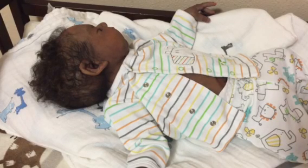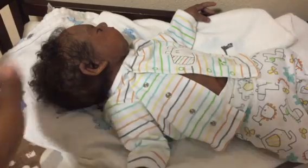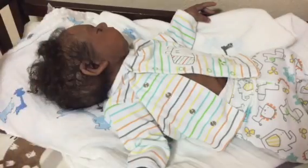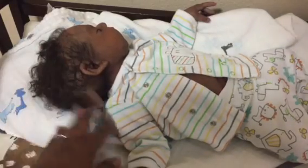Guys, so this is baby Kingston that's laying here. And I know you guys haven't seen him in a very long time. First, I want to say that his hair has not been combed or anything. It was washed like last week, and I haven't put any products on it. So this is just his hair in the natural.